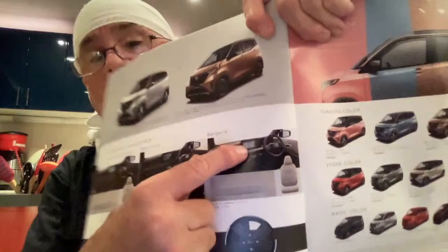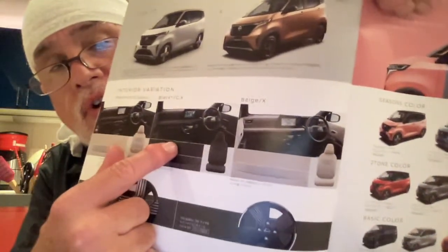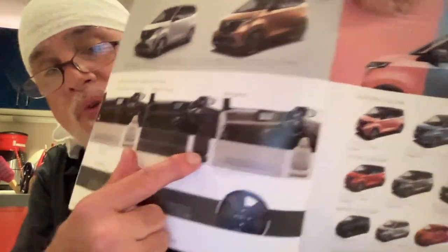I like the interior, if you can see here. The interior on the X is a lighter color. I like that. I prefer that. Japanese really like black interiors on their cars. And so when you get the more expensive car, you just get black. You can't choose the seat color or anything usually. That's where the premium comes in.